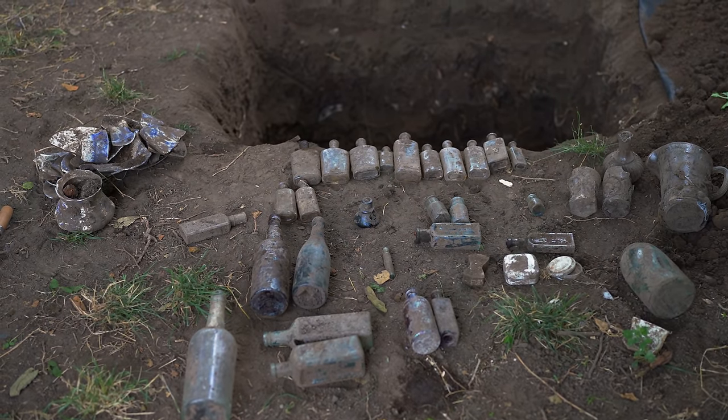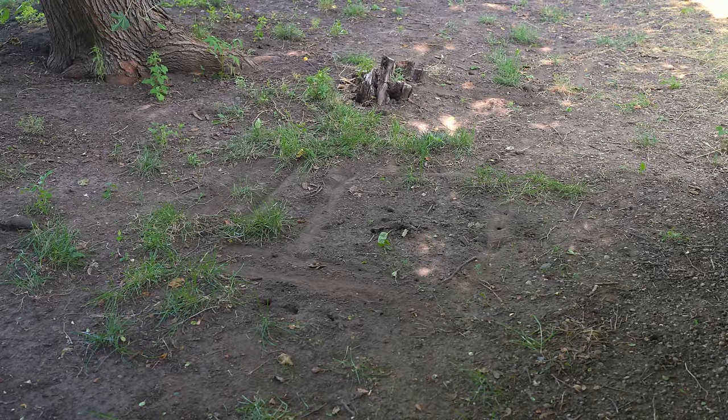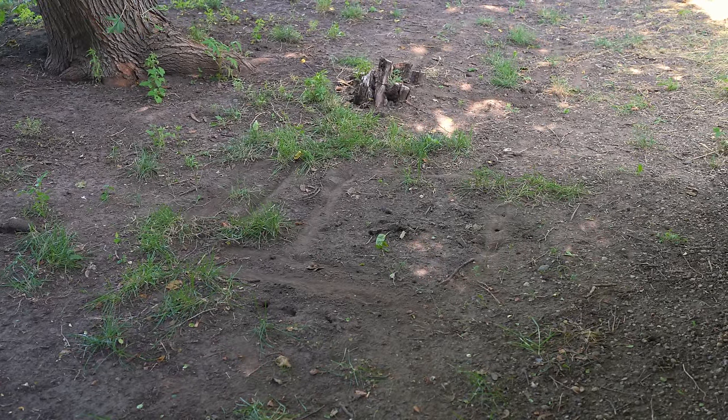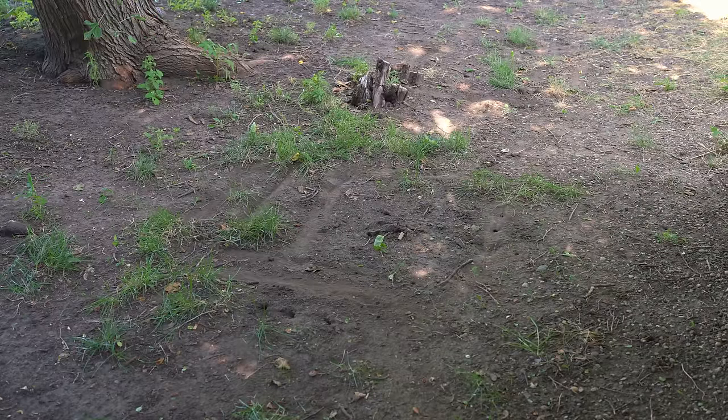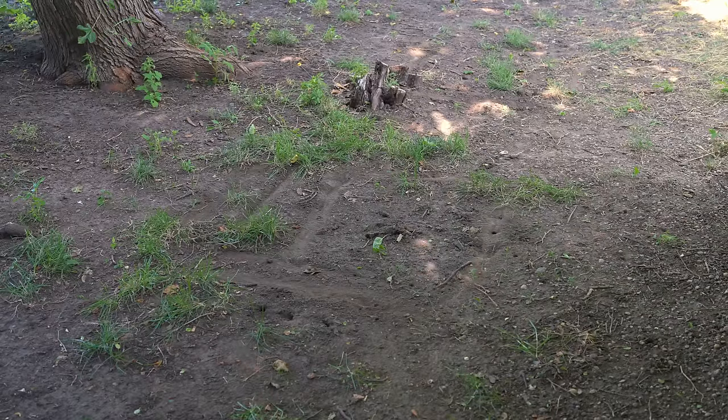We'll get this thing filled back in. I'm toward the back of the lot on the south side. If you look close, you'll see I kicked some marks in the ground. I had probed down and hit some ashes and glass. That's a good indicator of an early site. We'll get this thing opened up.